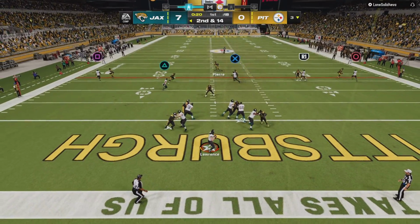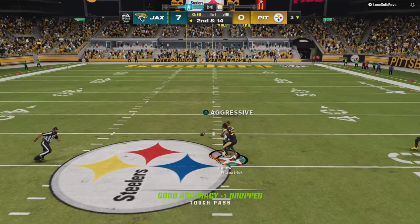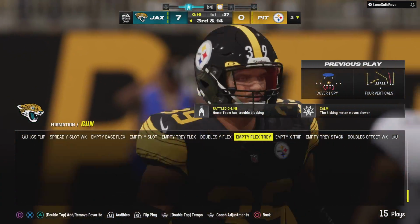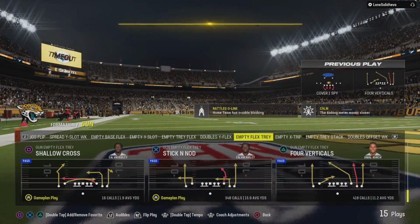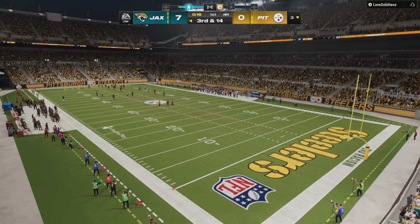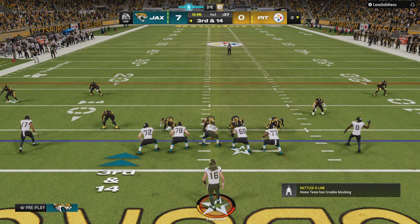Now Lawrence. He's going to look deep down the field. And this is incomplete. Oh, it looked like he had a pretty good line on that one. That would have been a big play, but he could not pull it in. Now a timeout called for by the defense. They'll have two remaining as we step aside here in this first quarter.